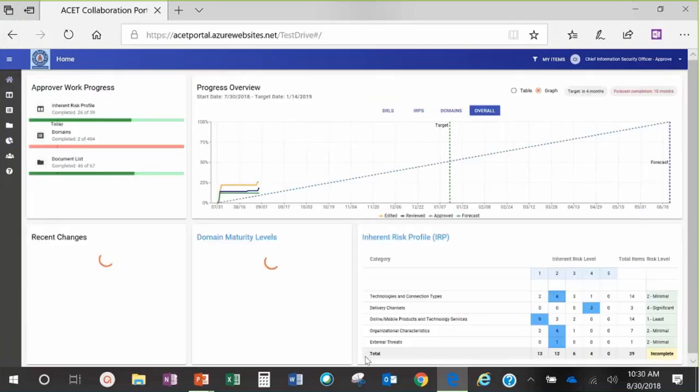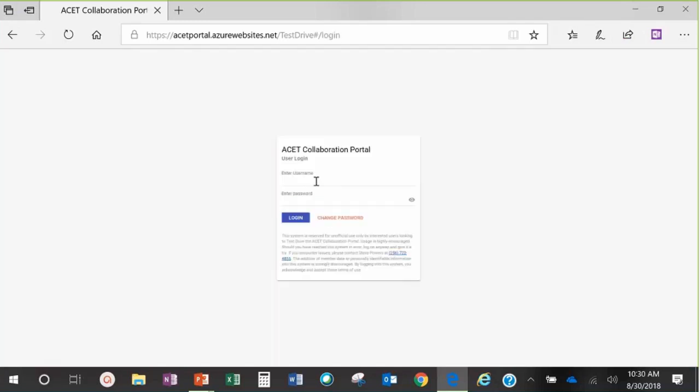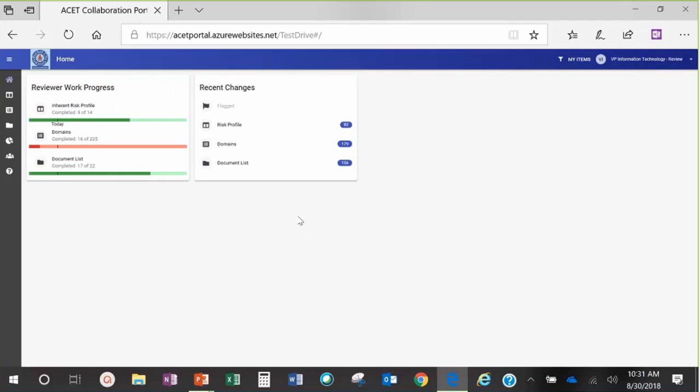Okay. The last thing I'd like to show then is a little bit of how an editor does his work, which well, I'll need to log out and log back in as an editor. Oh, okay, so as how a reviewer does their work. This person is assigned to review certain items. As you can see, they've got 14 risk profile items, 225 domain items, and 17 documentation items.